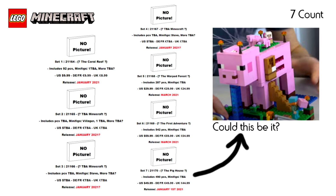And then moving on to our next two sets that release in March that we actually know a little bit more about, we have set number 21168, the Warped Forest. That includes 287 pieces for $30 in March of 2021. And then we have set number 21169, the First Adventure. That includes 542 pieces for $60 in March of 2021. And then finally, our last set releasing in January, we have set number 21170, the Pig House, with 490 pieces for $50.